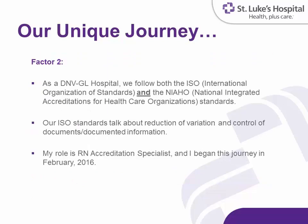The second factor that influenced our need for a policy system is that we are a DNV GL hospital. With that, we follow both the ISO, the International Organization for Standardization, and the NIAHO, the National Integrated Accreditation for Healthcare Organizations standards. Those two pieces make up our quality management system. One of their standards is that we need to reduce variation of processes and control our documents and documented information. PolicyStat was one of the ways we could get our policy systems under control.